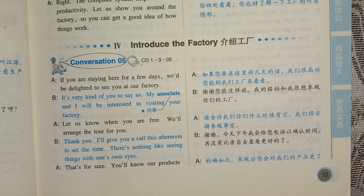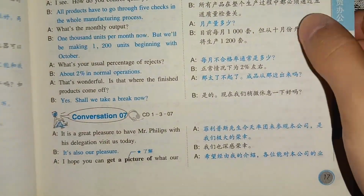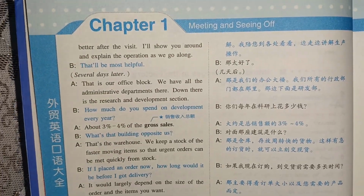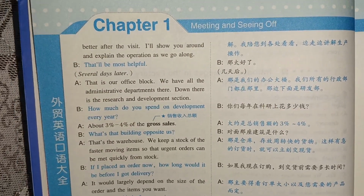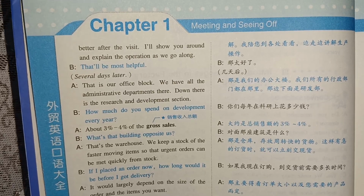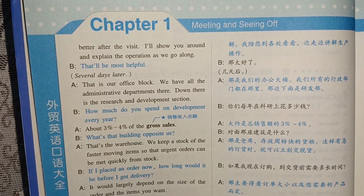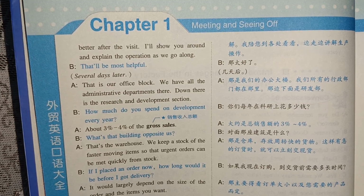Thank you. I'll give you a call this afternoon to set the time. There's nothing like seeing things with one's own eyes. That's for sure. You will know our products better after the visit. I'll show you around and explain the operation as we go along. That'll be most helpful. Several days later.